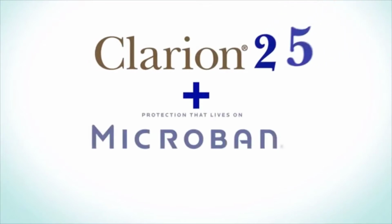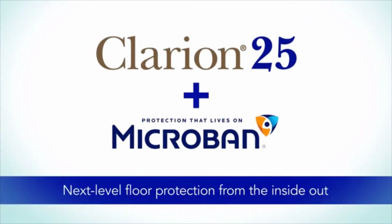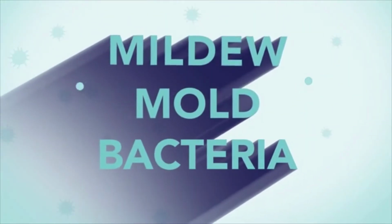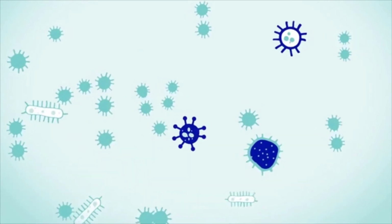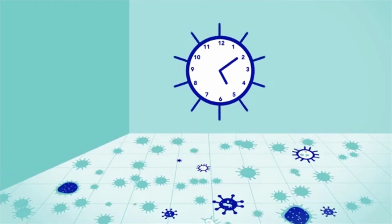Introducing Clarion 25 floor finish with Microban technology. Next level floor protection from the inside out. Bacteria, mold, and mildew are everywhere, covering the surfaces you come into contact with every day. On surfaces using traditional floor finishes, microbes can double in number every 20 minutes.